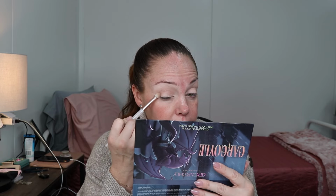And it would be really easy to just stay in my comfort zone and do neutrals, but I think I'm going to mix it up a little bit. There's some shades in here that I'm just kind of like, ooh, I want to play around with those. So I think we're going to do that and play around with not just the neutral shades, but some pops of color too. Let me know if you guys have picked up this palette or if you're passing on it.